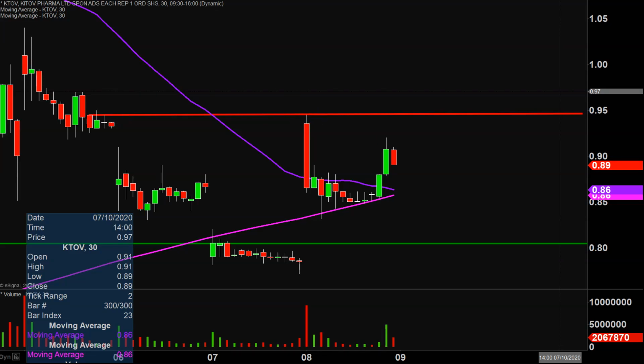But all in all, very nice movement today, very nice bounce. Now it's a question of can the price build upon this momentum moving forward.